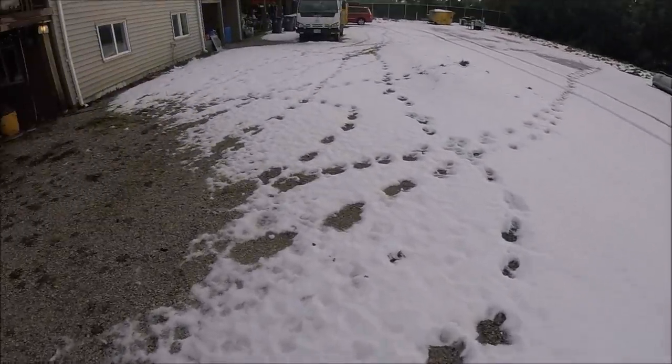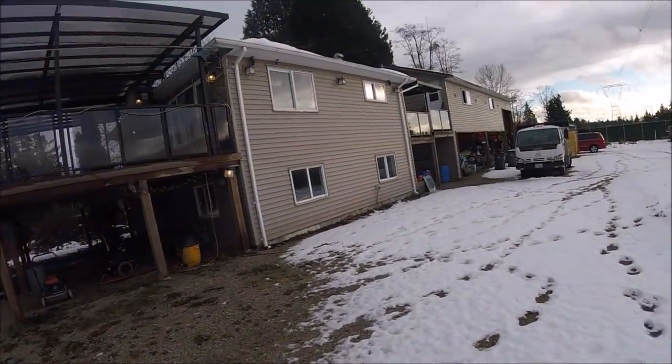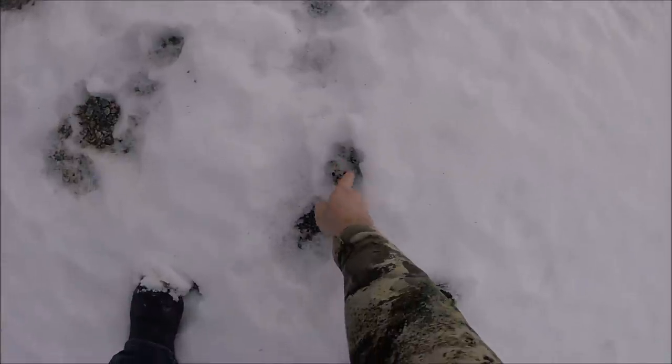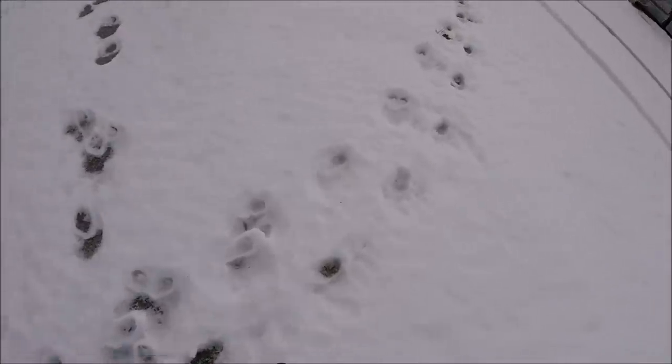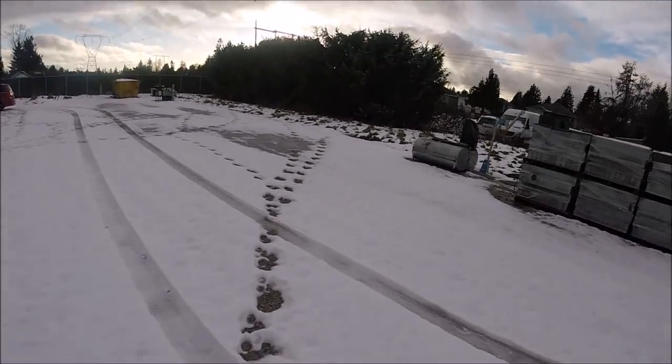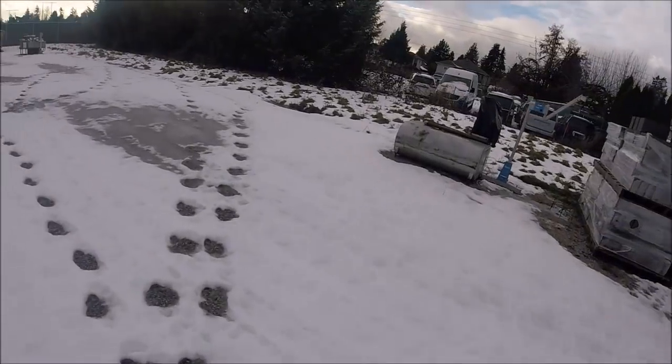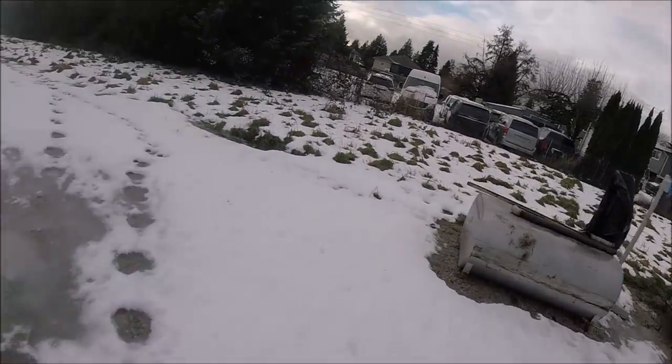Because I haven't been here for a couple days anyways. There's so much snow. You can see the claw marks, see that? So I don't know.